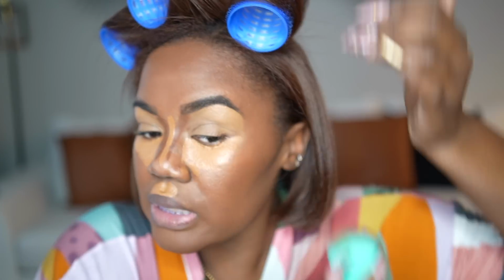And as you can see, it really doesn't even take a lot to blend that in. And then once that's blended in, the last thing I blend is my concealer. I blend that either with this side of the sponge, or my favorite way to blend is actually a brush. This is from Real Techniques. I did use it the other day. This is the contour brush. It came in a set, I'll link it down below, but it's just a small brush like this. And I like to use that to blend out my concealer.